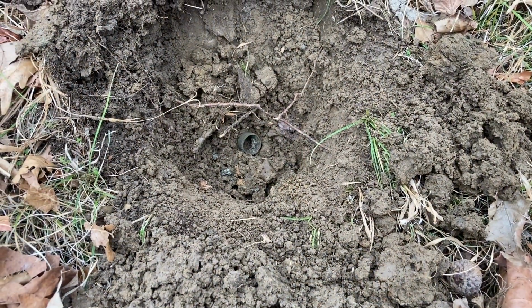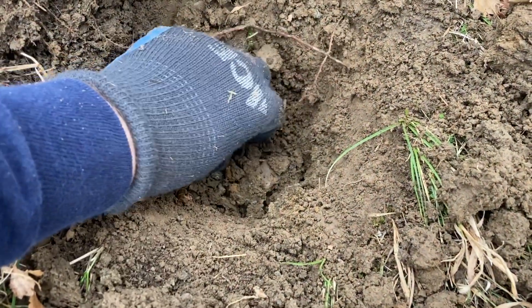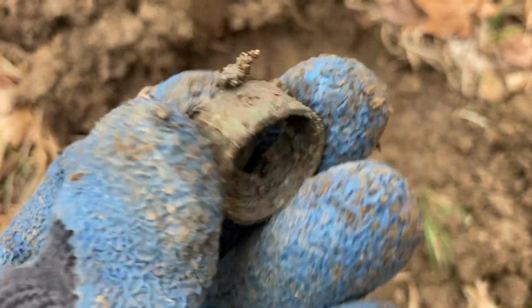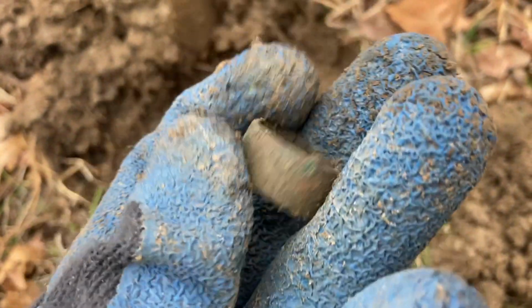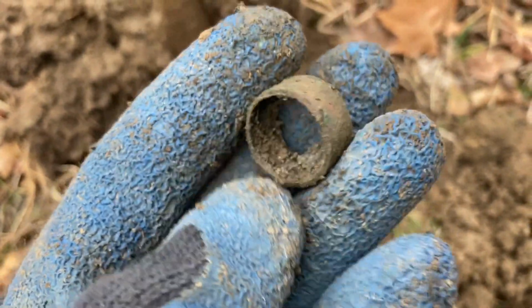Well, I can hardly tell you how disappointing it is to get a deep quarter or half dollar signal and dig down about 9 inches and pull that out. Piece of copper pipe. Gosh darn it. I've dug up actually quite a few pieces of copper pipe today, and they've all been pretty deep and sounded great on the machine. But maybe we'll get some silver this week, some deep silver. We'll hunt around and keep looking.